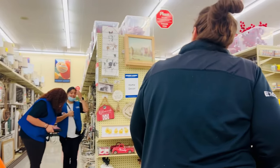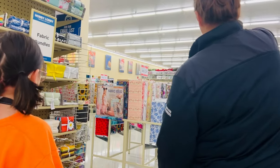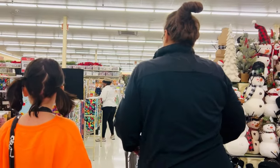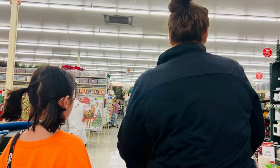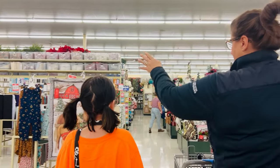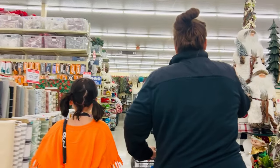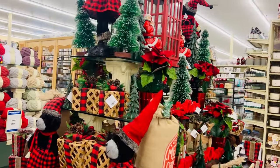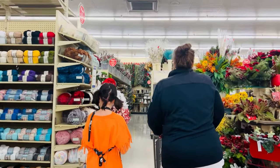Okay, let's see. Ah, looks like back there might be our place to go. You know everything about Hobby Lobby. Do you know I helped open a Hobby Lobby in Minnesota? Really? Yeah. None of the racks were up or anything. We had to set everything up. We had to put all the stock out. We had to follow these plans on paper. It was really fun. I had a good time. Nice. Pretty yarn.